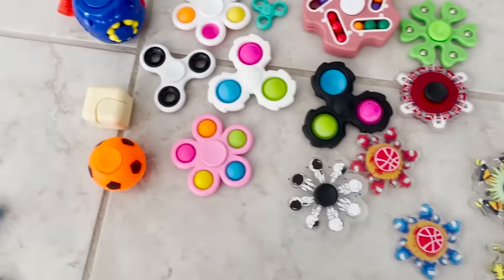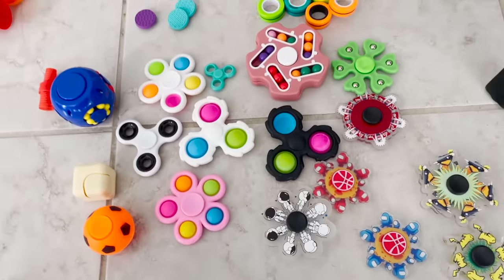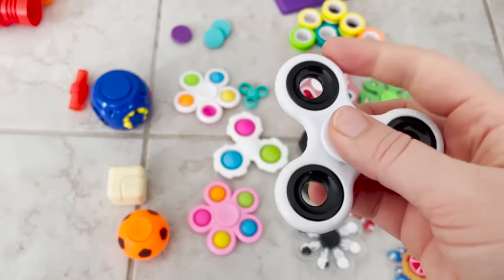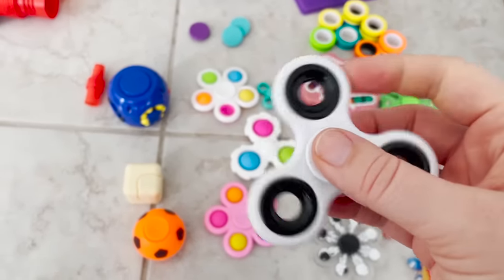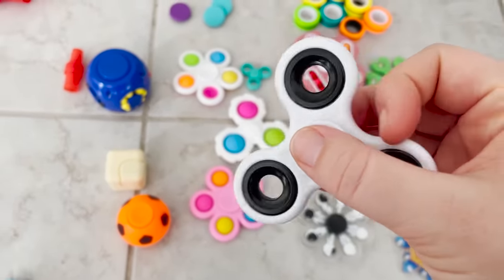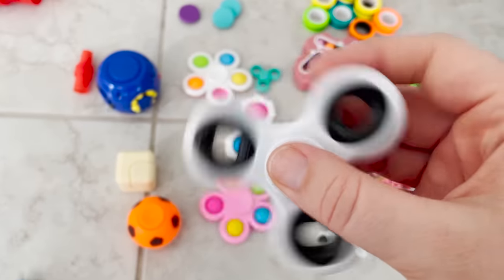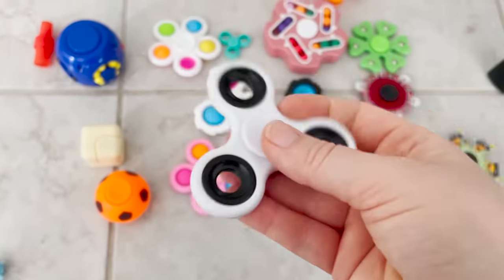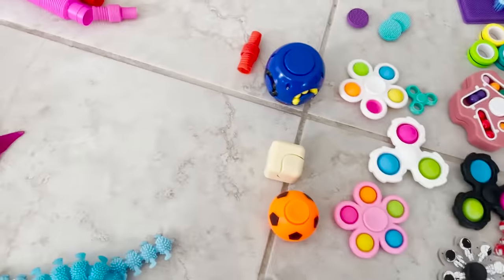These are my fidget spinners. So this is the OG. First of all, if you've been following me for any point of time, you know I don't really like fidget spinners. I don't enjoy them for myself. I don't like how they look when they spin. That's overstimulating for me. It's not good for my eyes. So that's just a personal preference, but this is an OG spin.